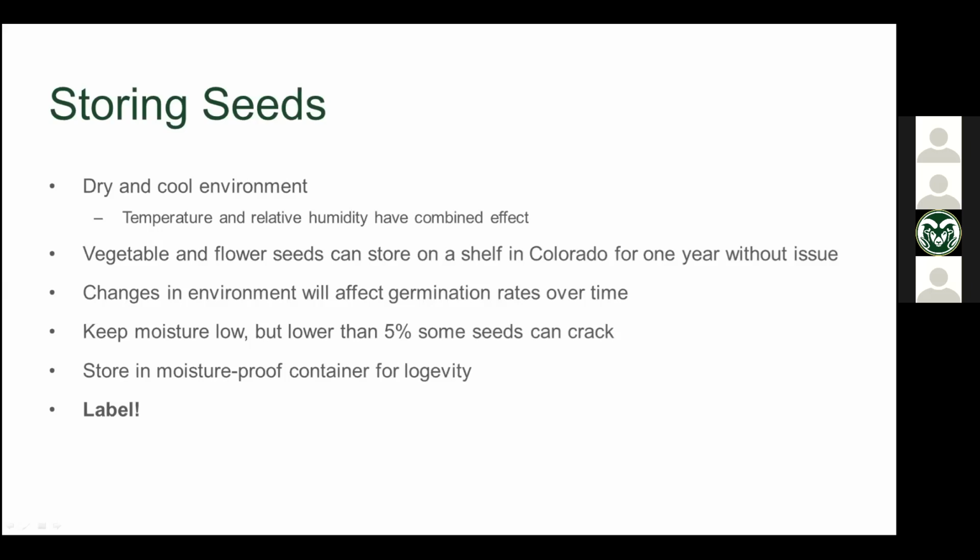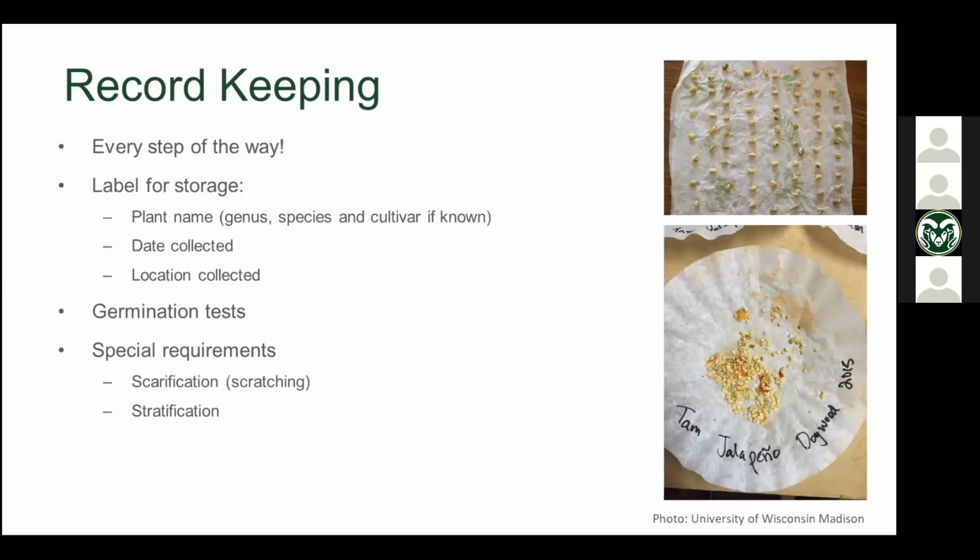You do want to keep the moisture low in the environment where you store it, but lower than 5%, some seeds can start to crack. So ideally you want to store in a moisture-proof container for the best longevity, and label, label, label.